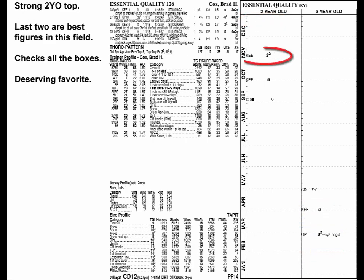Essential Quality established a strong 2-year-old top, and in his 2 starts this year, earned the 2 best figures anyone in the race has ever run. This colt checks all the boxes. 2 preps, pair of tops, and fast enough to win without a new top. He's definitely a deserving favorite.